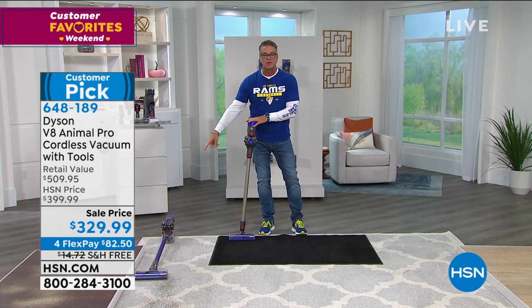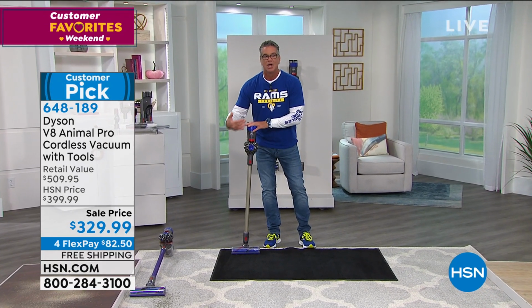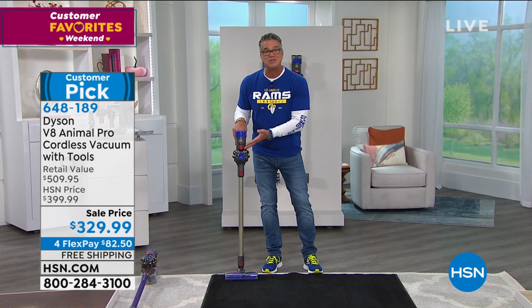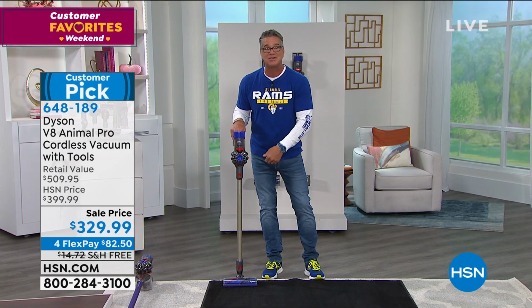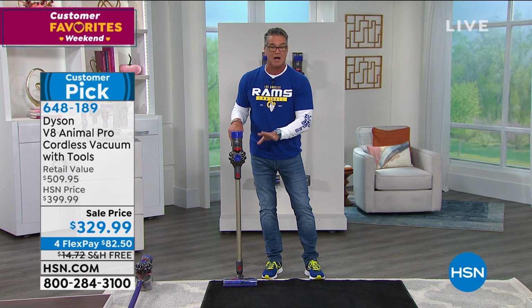I know that price looks high to you, but you've got to realize it's $70 off. When you buy a Dyson, you've got a vacuum you're going to have for years and years and years. And when you think about it, this is your upright, this is your stick vac, this is your detailing. It's everything all in one. And today with free shipping and that discount, it's awesome.